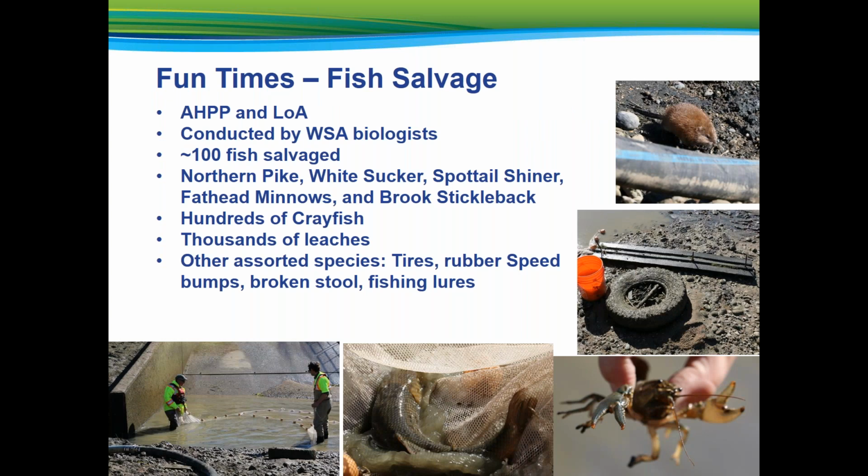So WSA conducted a fish salvage on September 29th. A coffer dam at the inlet to Broderick Reservoir was required in order to construct the riprap basin at the end of the spillway. With the DFO letter of advice and the Water Security Agency Aquatic Habitat Protection Permit in place, a Type 3 silt curtain was moved into place in the reservoir, preceding the construction of the coffer dam. The dewatering behind the coffer dam was conducted with WSA biologists in attendance to conduct a fish salvage utilizing a seine net. Approximately 100 fish were salvaged, and many more species were found in the area, some more desirable than others.